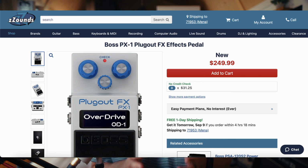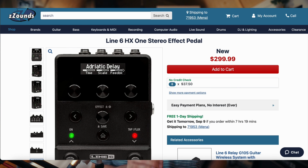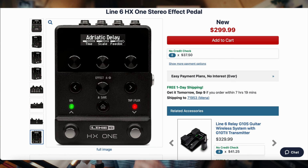But the problem is that you're paying $250 for the physical pedal, and let's say you want to make use of the other pedals they release for it. 5 additional models will bring the total cost of the pedal to $300, which, by the way, is the price of the Line 6 HX1, which has most, if not all, of these models, plus many, many more for no additional cost. And Line 6 continues to add effects to these products with firmware updates, again, for no additional cost.